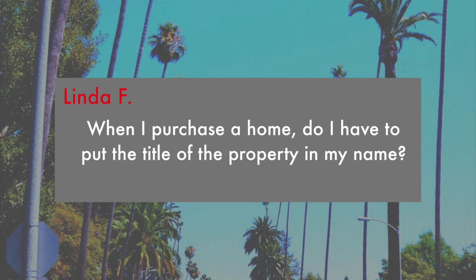Linda asks, when I purchase a home, do I have to put the title of the property in my name? When you're purchasing a property, you don't have to put your actual legal name in the title of the property. I mean, celebrities do this all the time. You'll see it under Banana LLC or something weird like that. So you don't have to do that. If you don't want to put your name, you can open up a trust, and that trust, you name it whatever you want. So when you purchase the property, you purchase it under that trust name, or you can do it under an LLC as well. So that's two different ways that you can do it. You can just make up whatever name you want, and you can keep the purchase of the property secret from everybody else by hiding your name.